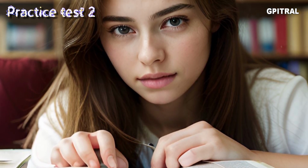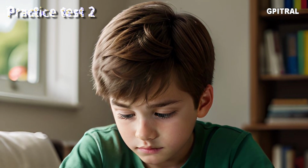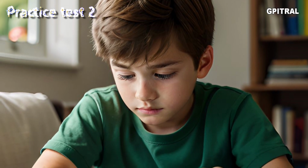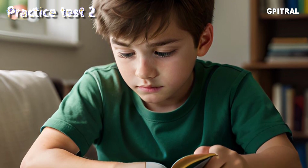Part 4. Directions. In this part of the test, you will hear several short talks. Each will be spoken just one time. They will not be printed in your test book, so you must listen carefully to understand and remember what is said. In your test book, you will read 2 or more questions about each short talk. The questions will be followed by 4 answers. You are to choose the best answer to each question and mark it on your answer sheet.